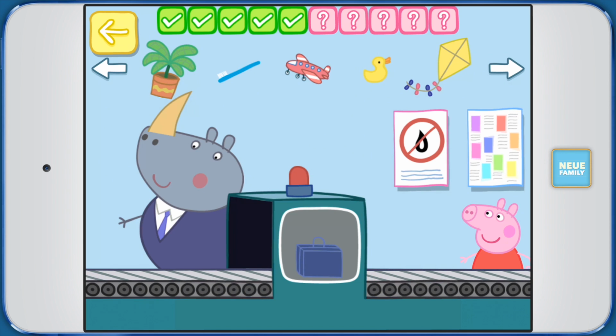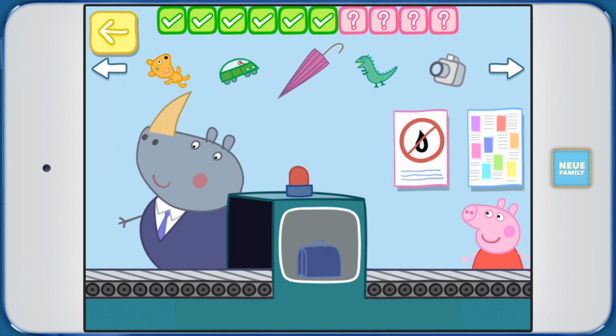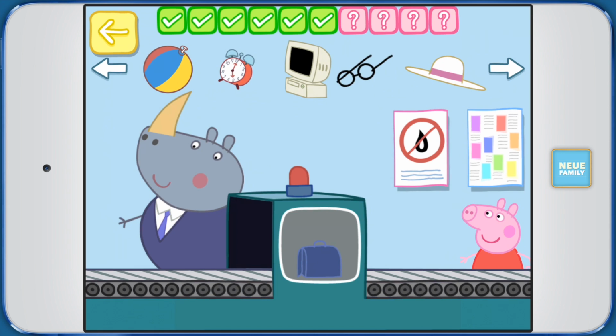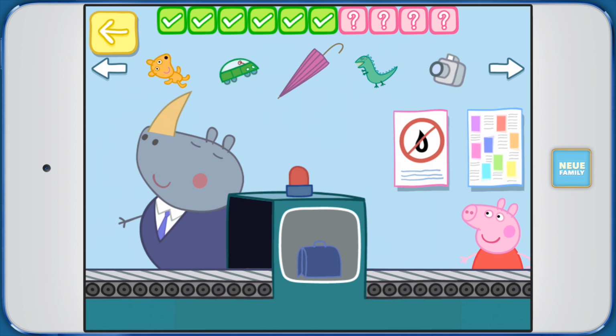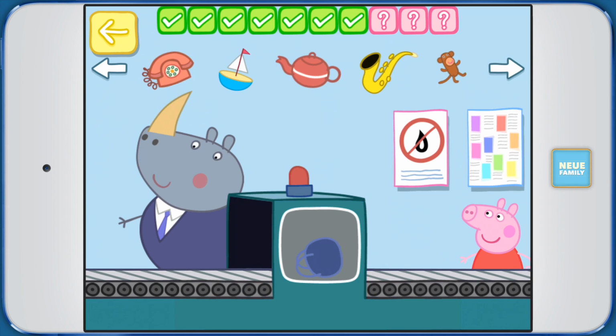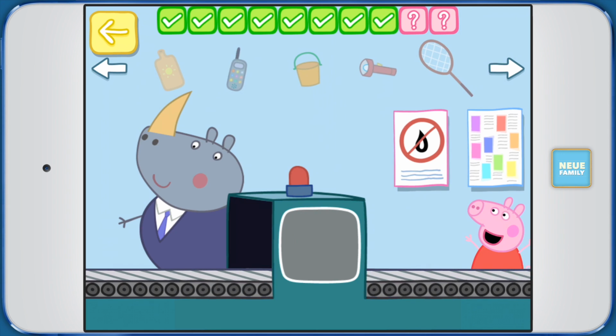What is that? A juice box. I think it's a phone. It's a juice box. Well done. How about this one? It's like a baby Peppa? Oh, is that a teddy bear? The monkey. You sure? I think it's this one. Well done. What's that? Sunscreen? No, I can do it. There you go. Well done.